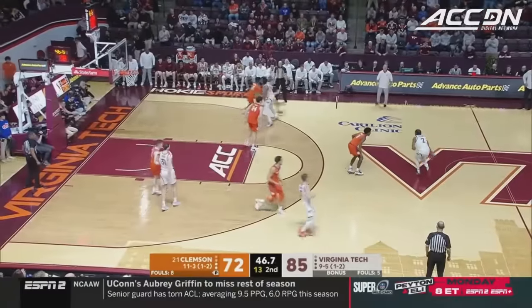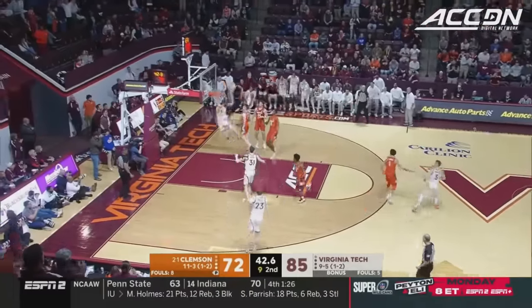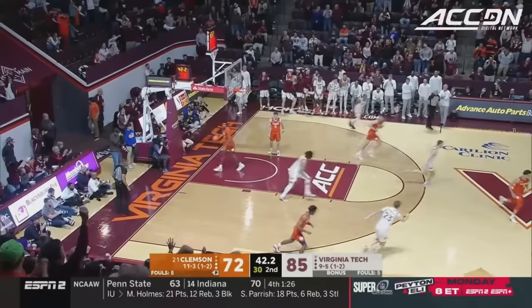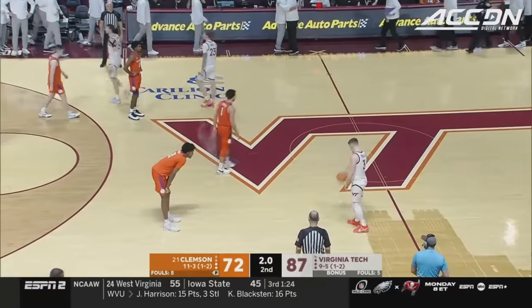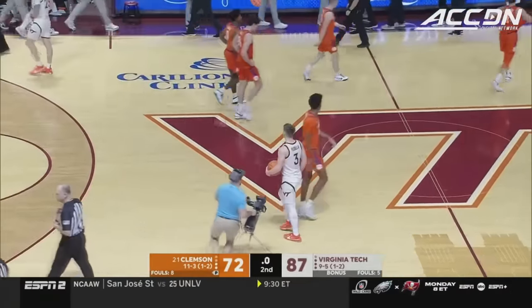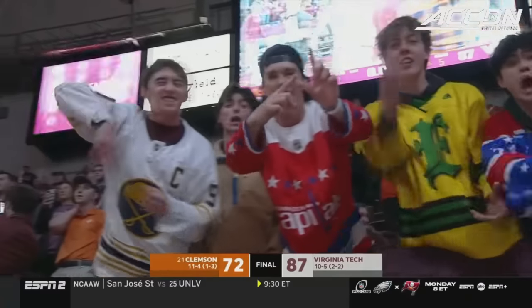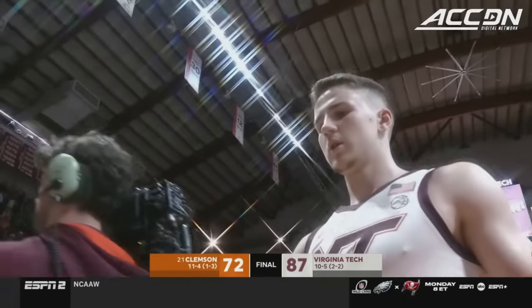And the Hokie faithful rises to its feet. Inside, Poteet punishes for the punctuation. From a scoring perspective, the night of his life in college basketball. 32 points for Sean Pedulla. Virginia Tech remains unbeaten at home.